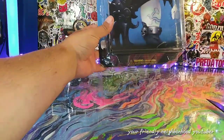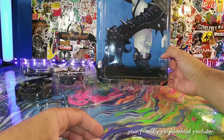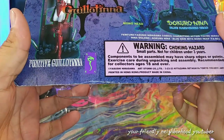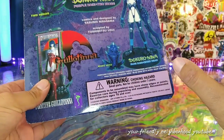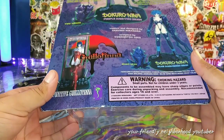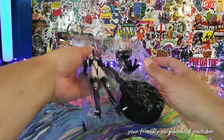Really dope. Okay, I'm going to try to preserve what I can. I'm still going to cut it, but man, the packaging from back in the day. When did this come out? Is there a year on here? I don't even know the year. If you guys know any information about this figure, let me know, man, because there's no year on it. I don't know nothing about this figure, man. All right. Let's get to the figure, because that's what you guys are here for.